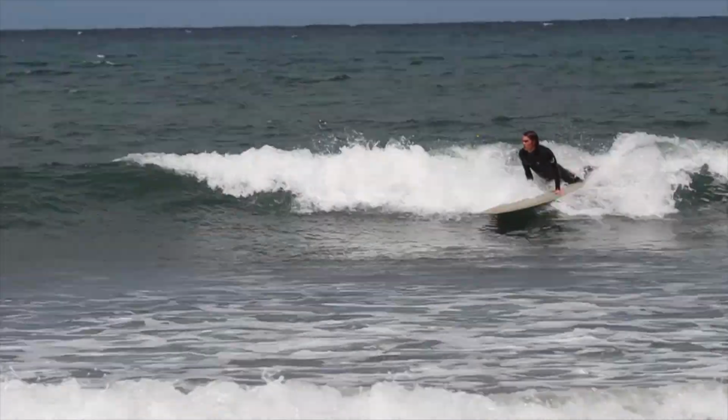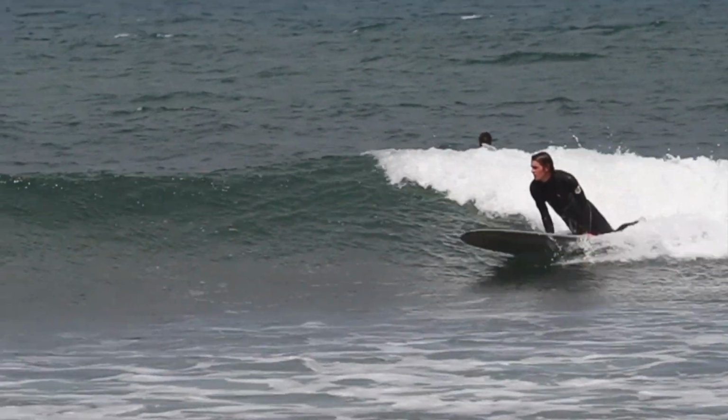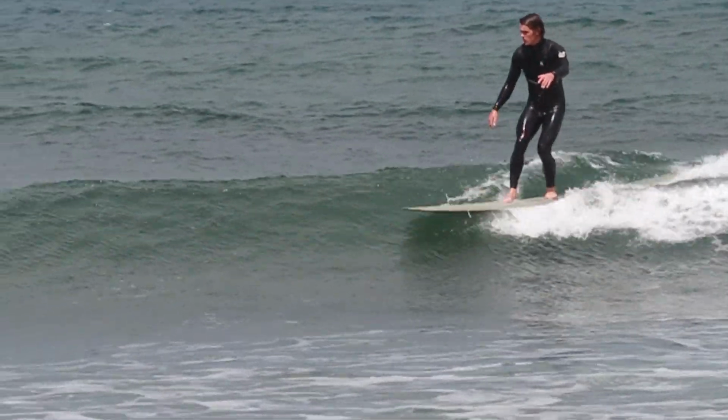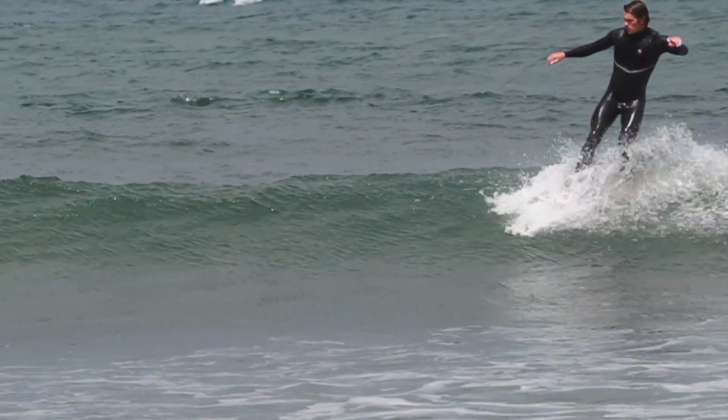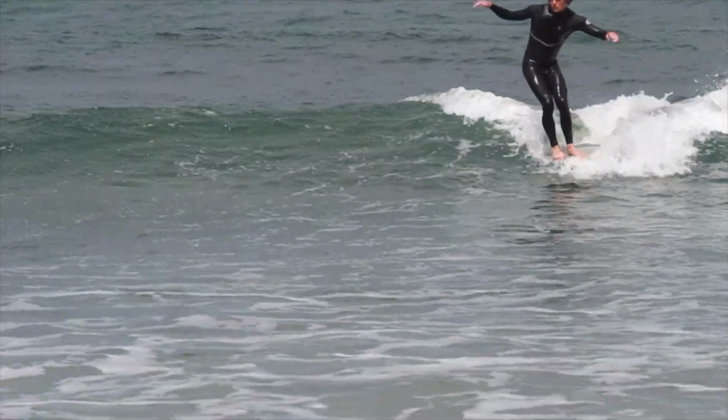Step 1 is when you're catching the wave, don't pop up right away. The key to this method is staying prone in a cobra position and using your hands on the rail to maneuver yourself to the right part of the wave, the goal being to set yourself into the critical part of the wave and ideally having your line set for the noseride before you pop up.